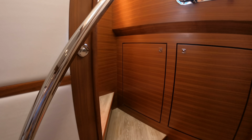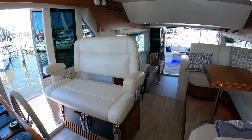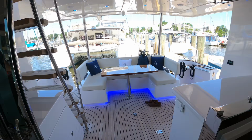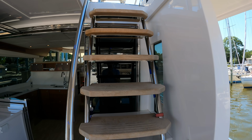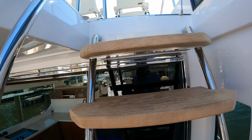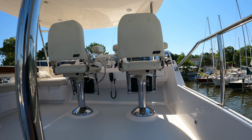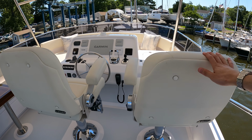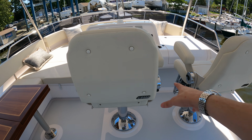We're going to head back up and make our way to the Flybridge. We'll start right at the Flybridge helm. You have twin Stidd seats. These seats are adjustable, can be lowered or raised, and they can also swivel around.